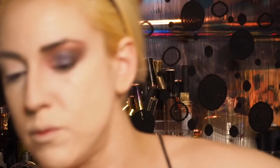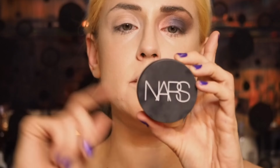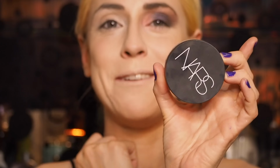I'm gonna set my face with the NARS Loose Crystal Reflective Setting Powder. NARS Translucent Crystal. So I think I lost you guys. I was just finishing my foundation, and all I did was set my face with the NARS Translucent Crystal Light Reflecting Setting Powder. So there's that.